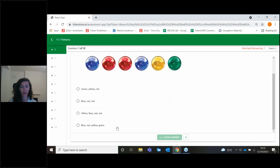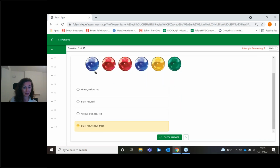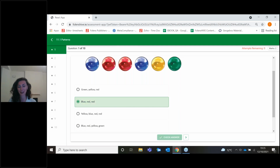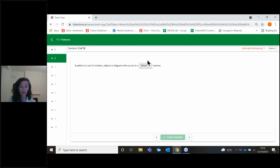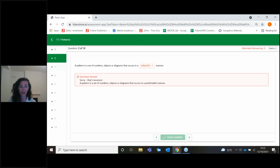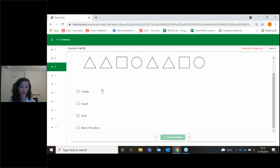So I'm going to go, is that right? The pattern repeats every 6 marbles. What are the 3 colors in the sequence? Blue, red. No, I'm getting it wrong. Okay, so I got it right, which is good news. And again, you're getting that reinforcement of what the correct answer is. We have a number of different activity types that might be used here. So again, you're picking out your repeating pattern and going through.